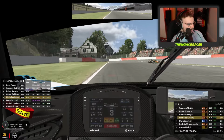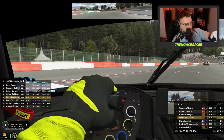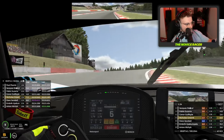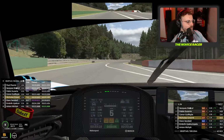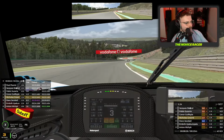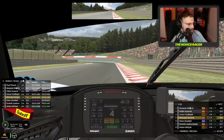Still a smooth race so far. Yeah, and careful in La Source for track limits. Keeping things consistent, which is good to see. No major incidents thus far. But he's made a little mistake. It's back above, 1.3 now. Gap in front, 2.6.